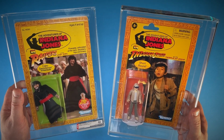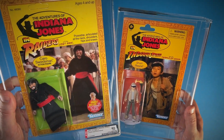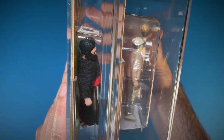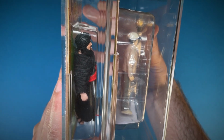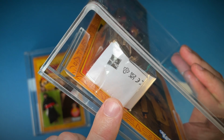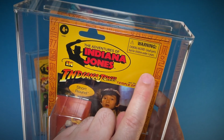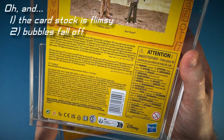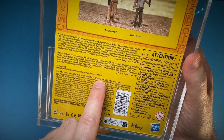In case you're wondering, here are some differences between the vintage cards and the recently released retro cards from Hasbro. The bubbles on the vintage cards are much shallower than the retro ones, and I just prefer the look of that. That's due to this piece of paper that no one ever reads. There's also an additional warning on the front of the retro card, and if we take a look at the back, once again, there's a load of text that no one ever reads. But if you do want to read this, press pause now.